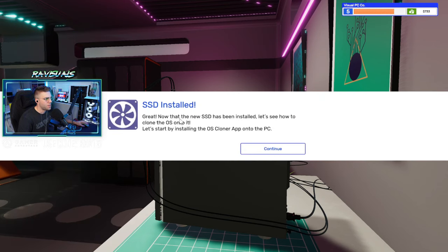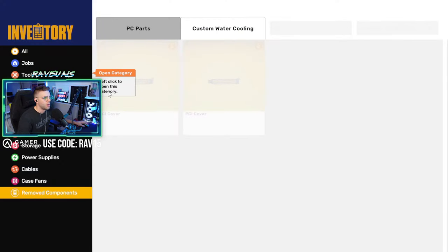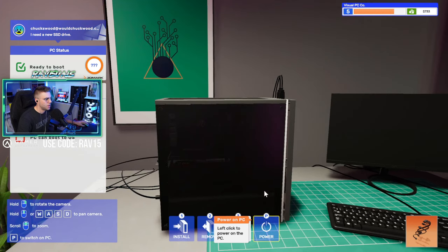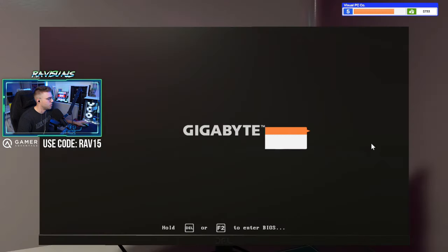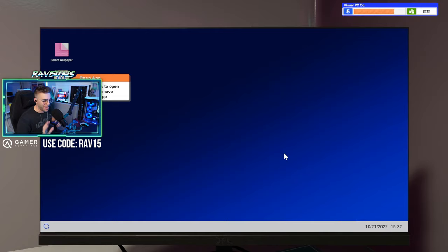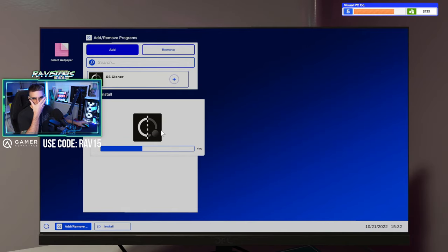All right. So great, now that the new SSD is installed, let's see how to clone it. Let's start by installing the OS cloner app onto the PC, okay? We need to use the USB drive. All right, power the PC on. Cool. And let's go to the monitor. I love it. You're looking at my monitor into another monitor. I mean, it's monitorception right now, guys. All right. OS cloner.